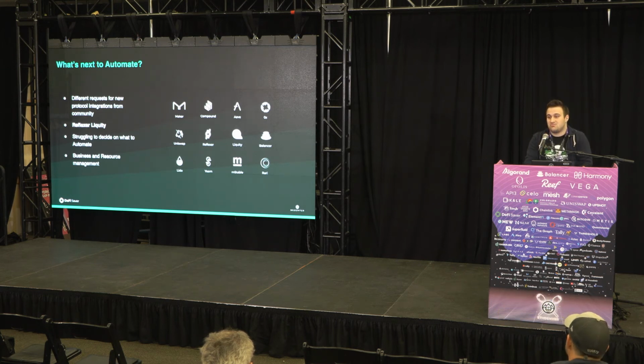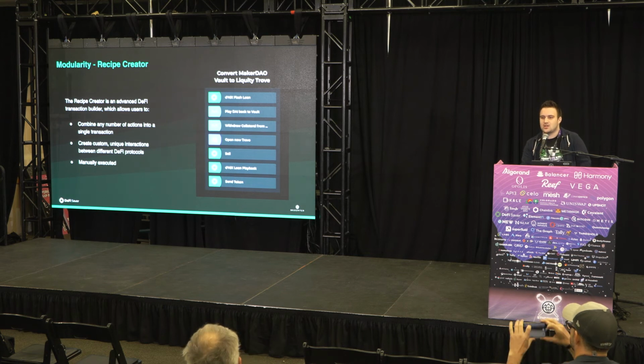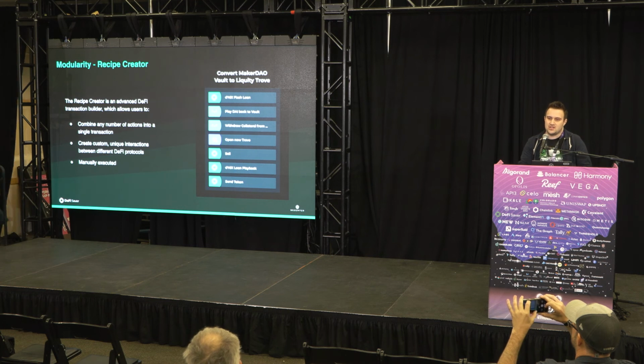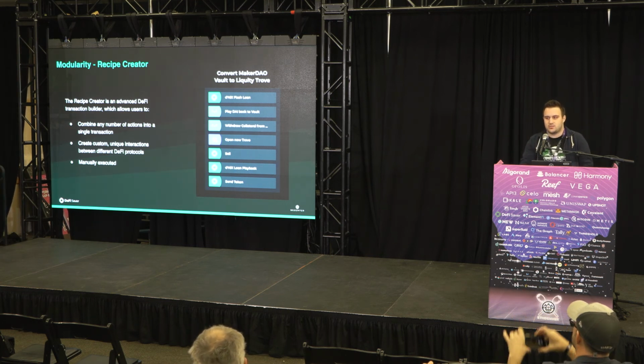And to be fair, in most cases we would just say, no, it's not worth it for us. It would take too much work to do that, and it is just for one customer or maybe 2 or 3. And at that time, we were thinking, okay, but let's try to at least allow users to do all the stuff manually. So we built something that we named Recipe Creator, allowing our users to become chefs and use basic ingredients, which are basic actions in each protocol, and build their own recipes.